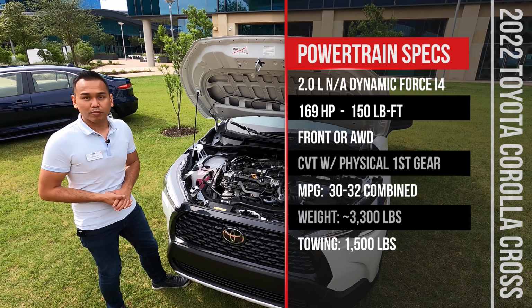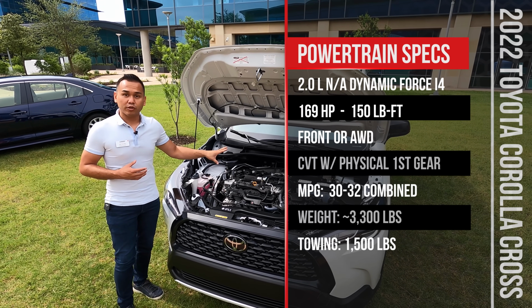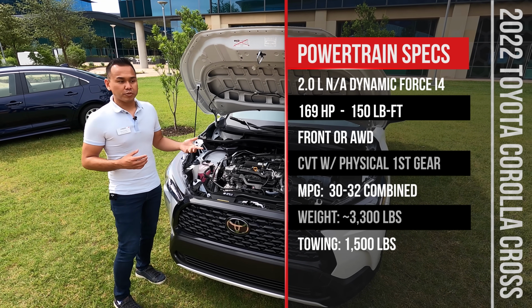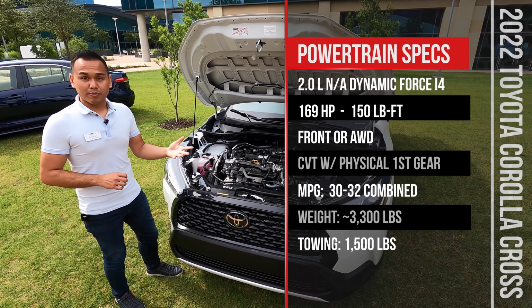This is based off of the Corolla platform, which offers a hybrid. Now, the big difference, of course, is the fact that you can get this vehicle with front-wheel drive, which is standard, or all-wheel drive, which you can't even get on the CHR or the Lexus UX. You only get one transmission option. It's a continuously variable transmission with a physical first gear. That's the same transmission in the Corolla.